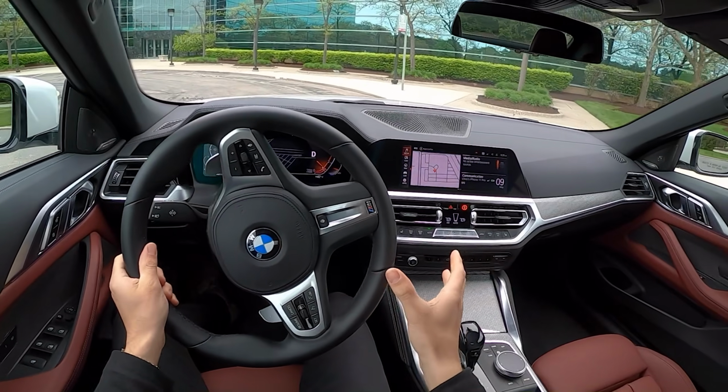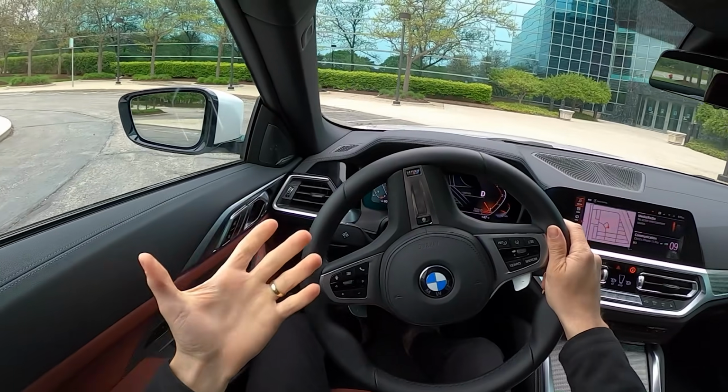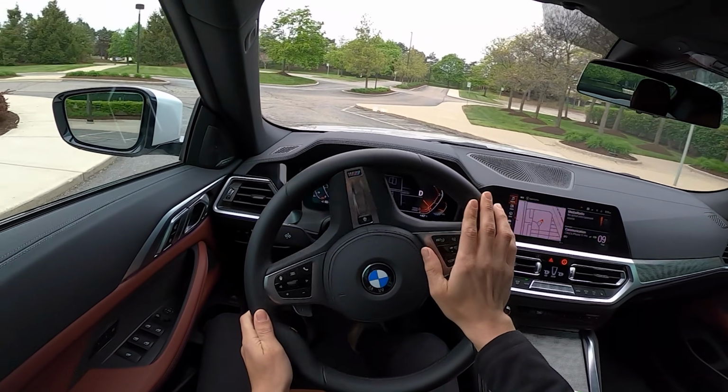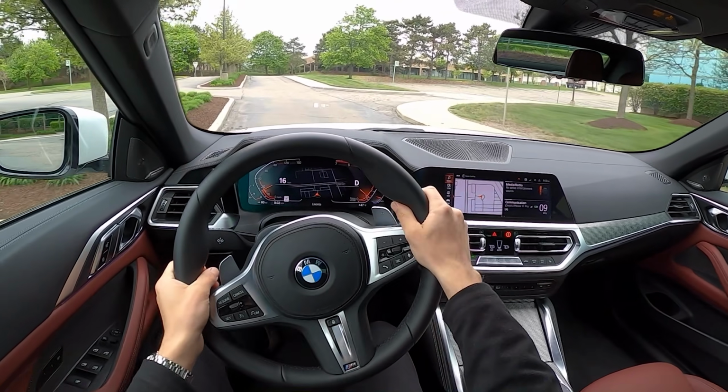I think it delivers a really nice driving experience. It's the right amount of sporty and engaging and fun, and the fact that you can enjoy this with the top down is a very nice thing. I don't think it makes any concessions for being a cloth top.